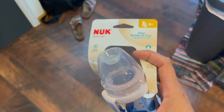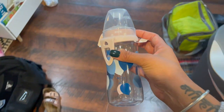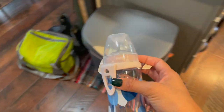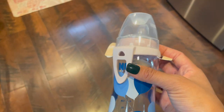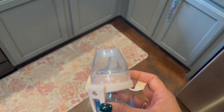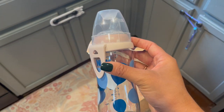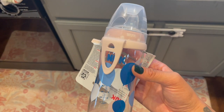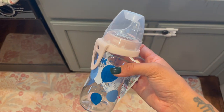But yeah, this is a big deal. Talking to her swallow study people, we think that she's ready for this, so we're going to give it a try. She's very resistant to any sort of transition bottle, so I think this will be good for her. It will strengthen her ability to hold that bottle. And I don't know, I'm excited.